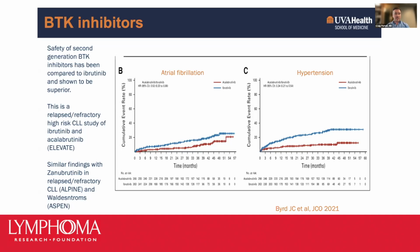But this is the CLL study, the Elevate study, looking at acalabrutinib, and this is incidence of atrial fibrillation. So each time a patient would get atrial fibrillation, this curve would go up. So the higher part of the curve, the more likely it is to have atrial fibrillation. You can see that more patients that got ibrutinib had atrial fibrillation than did acalabrutinib.